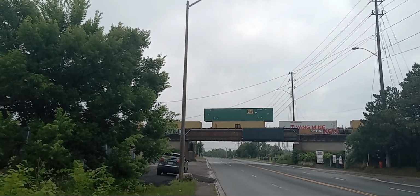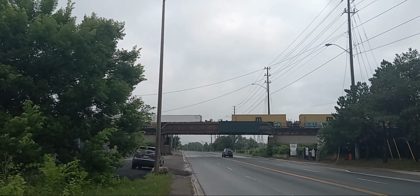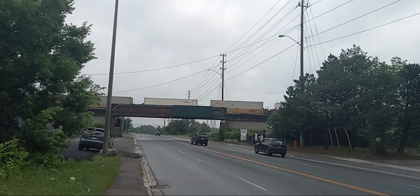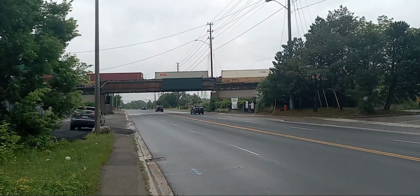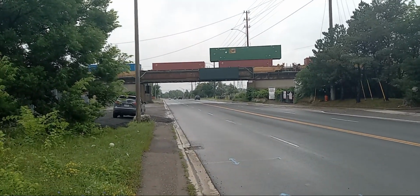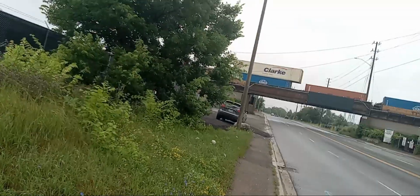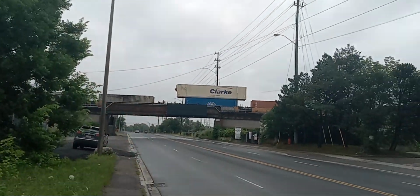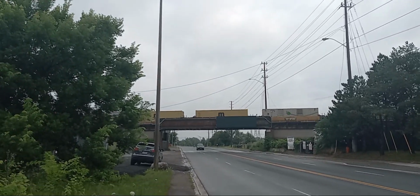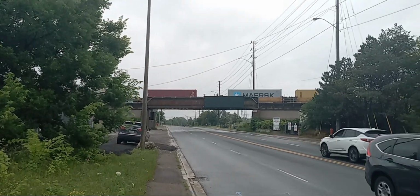I gotta switch hands because my other arm is hurting from holding this camera, or should I say tripod stick. Yeah, I'll just hold it for a while. I'm done. Let me unplug my power bank so I can give my arm a rest.